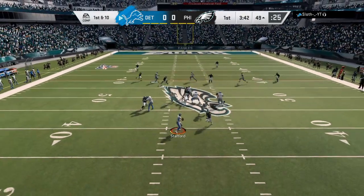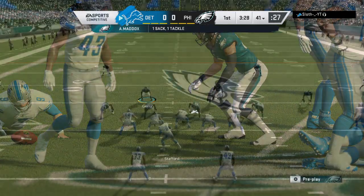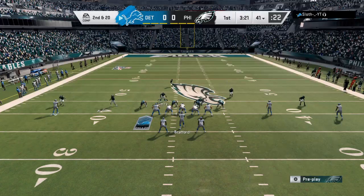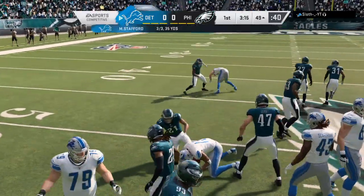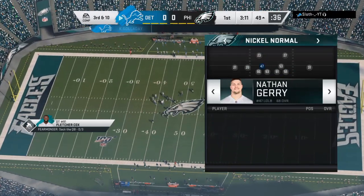A shotgun snap for Stafford. Nowhere to escape, and he goes down. So now 20 yards to go on second down after the sack. Work to be done. To throw is Stafford. He'll get this one to Golladay. They'll wind up getting 10 back as that sets him up for third down.